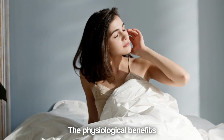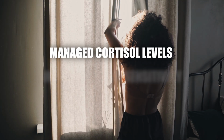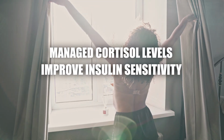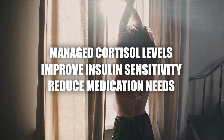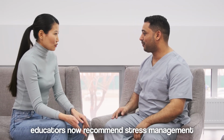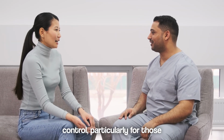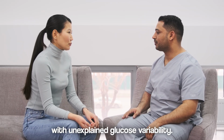The physiological benefits extend beyond sleep quality. Properly managed cortisol levels improve insulin sensitivity and can potentially reduce medication needs over time. This explains why some diabetes educators now recommend stress management as a foundational element of blood sugar control, particularly for those with unexplained glucose variability.